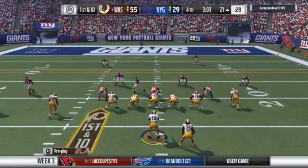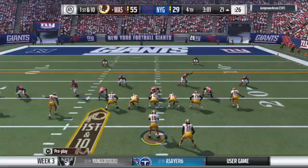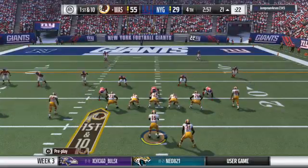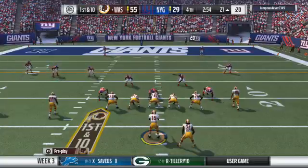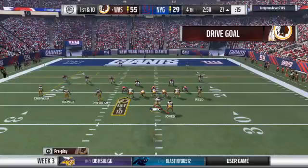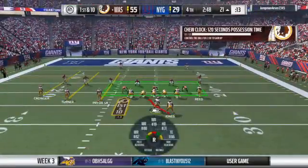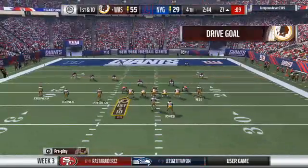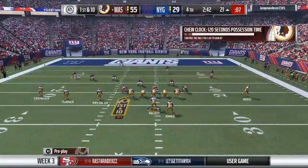Here we go now. 3-19. And no press coverage here. They are backing off in the secondary. And on the outside, they're playing press coverage. Now look at 56. In motion, the tight end Reed.